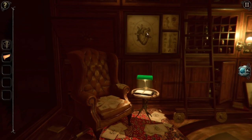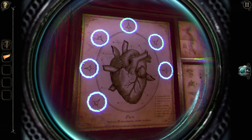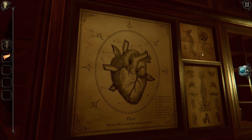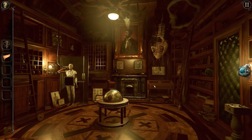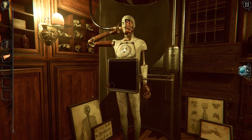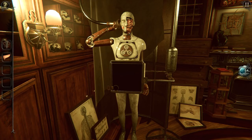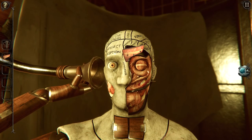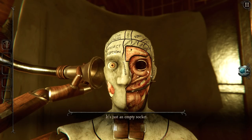Can we move this? Doesn't look like it. Okay, we can have a look at a heart, apparently. These are important. These six things, these sort of arrows. The other two don't seem to be quite as important. Let's see. Let's back away. So it looks like we've got a guy here. Hold on, actually. Let me go up here. Is that this? Yes! It's just an empty socket, so we need to find your eye.